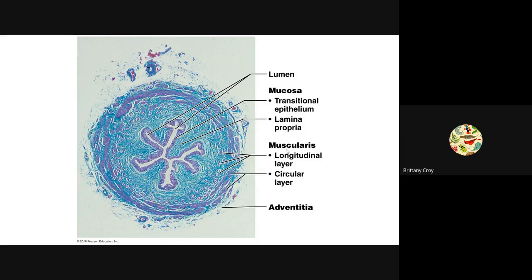Are you surprised there's a muscular layer? That means that urine doesn't travel by gravity alone. We actually have peristalsis propelling the urine from the kidneys towards the bladder.